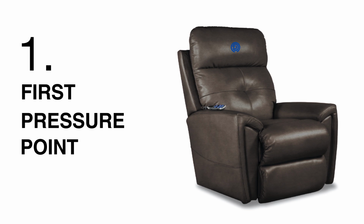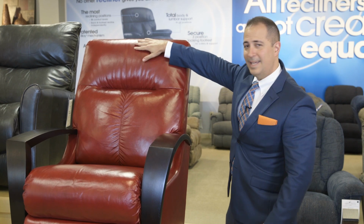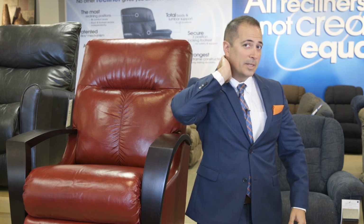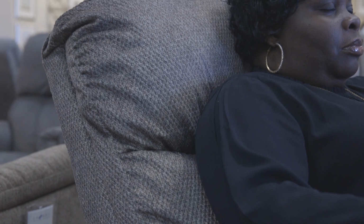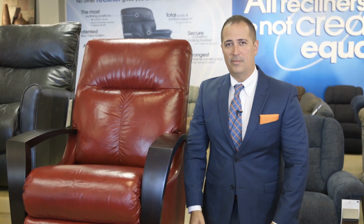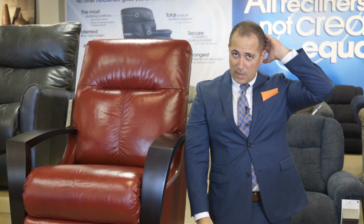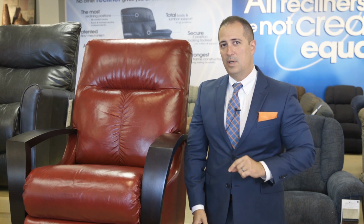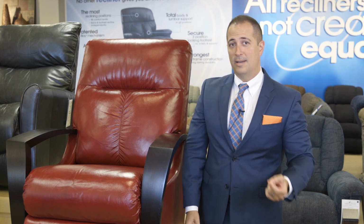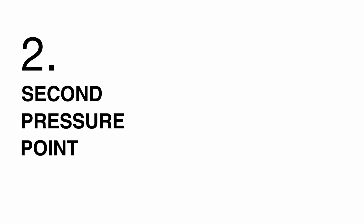Pressure point number 1 is right here behind the head, and the head actually has to hit the recliner in a certain part. So right here where you see the crest of the chair, that's where the back of your neck should actually fit into your recliner. And if it doesn't, if the crest of your head fits right here, what happens is after about 15 minutes, your head's pushed forward and you start to get a headache. And so again, point number 1, it's gotta fit the back of your head properly. Otherwise, you're gonna end up with a headache and you're not gonna be so comfortable in your recliner.